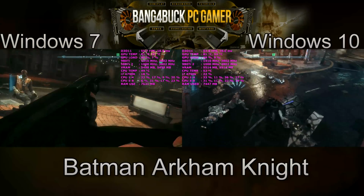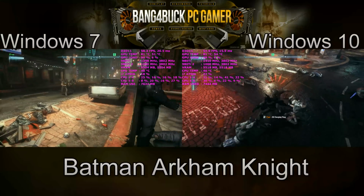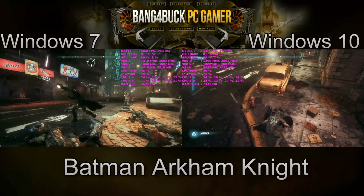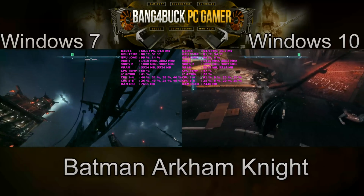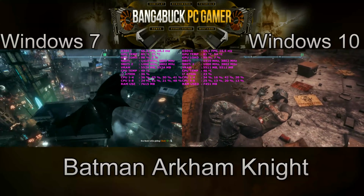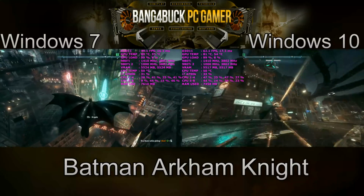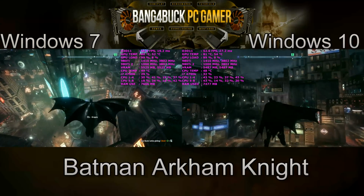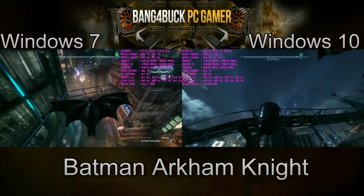So after playing the game for about 10 minutes on each, I can honestly say I never exceeded 8 gigabytes on both systems, so the problem definitely isn't exclusive to Windows 10. It all just depends on the memory you have in your system. With 8 gigabytes, generally I think you'll still be okay, but you'll be cutting it close.